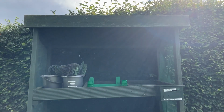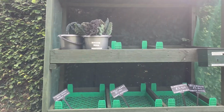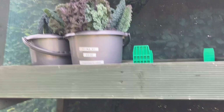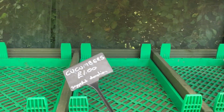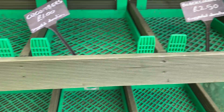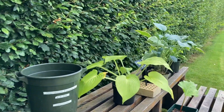Yeah, they do sell some of the plants and some of the produce that they grow here. So they've got things like kale, courgettes, cucumber, black currants, all that sort of stuff. Obviously I think a lot of it's probably sold out now. And they also sell some of the flowers as well.